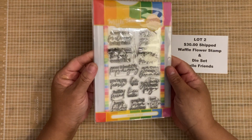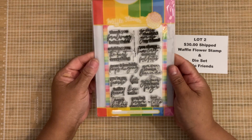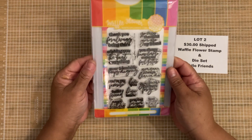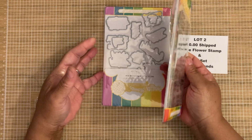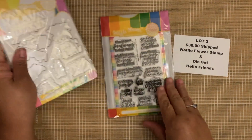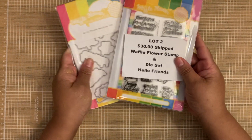You're my favorite. You've always been there for me, I think. Thank you for always being there. And then it has the matching die set. So this is Hello Friend by Waffle Flower, and it's lot 2, $30 shipped.